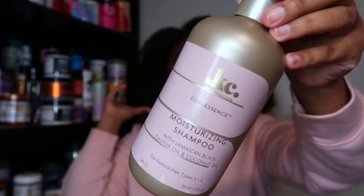All right, y'all, next is another product that I have had for so long. This is the KC by Haircare Curl Essence Moisturizing Shampoo. All right, y'all, there we go. She was being real finicky, but this is the shampoo. This is 12 ounces. This is an affordable line that's in Sally's, and I use this whole line.